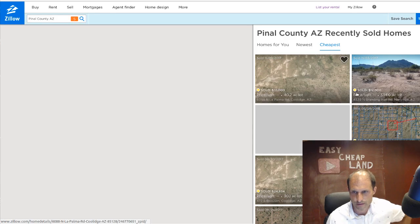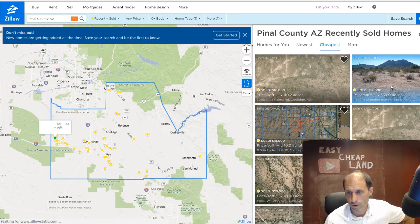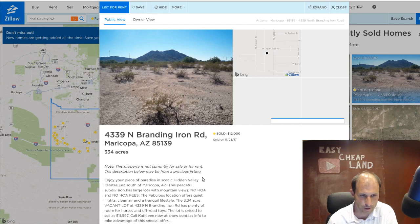Maybe there's a pile of taxes involved or something. But the transaction went through. So $12,000 for 334 acres. That sounds wrong too. It sounds like a typo or something.